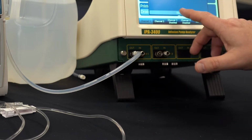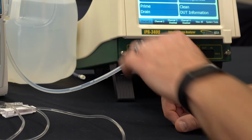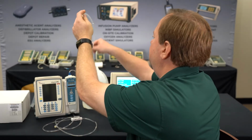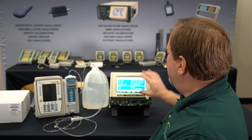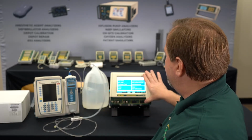Okay, so at this point, it is drained. I can hit done here, and I'll disconnect the outlet and make sure I don't get any gravity back feeding the fluid onto my table. Now we need to remove the flow module. Everything's disconnected, it's drained, it's ready to go.